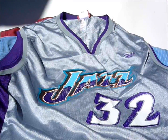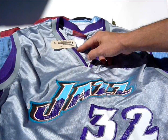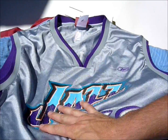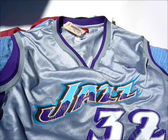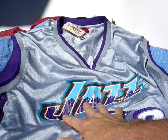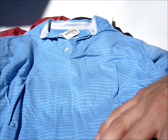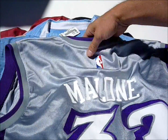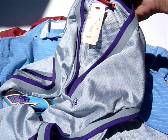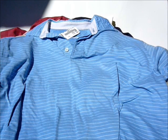And then we got this Karl Malone Jazz jersey, Utah Jazz, Reebok. Pretty nice. It's got a little bit of fading, but the cheapest one that I found on eBay was like $50. So I might undercut that a little bit just because it's not new and it doesn't even look close to new. I mean, you can see like the cracks in the Jazz and the number on the front, but it's official. It's real. I paid $2.50 for it, so I should make a good return on that.